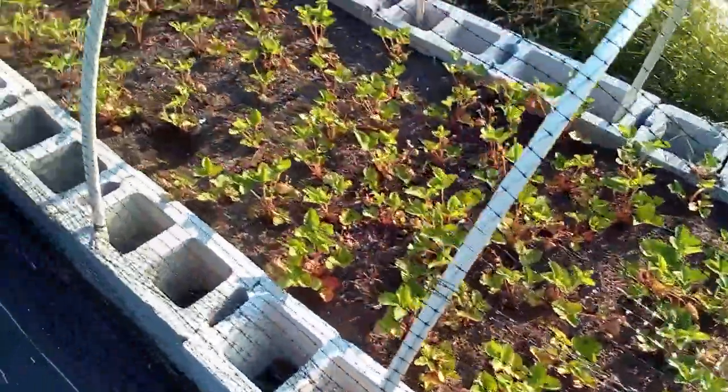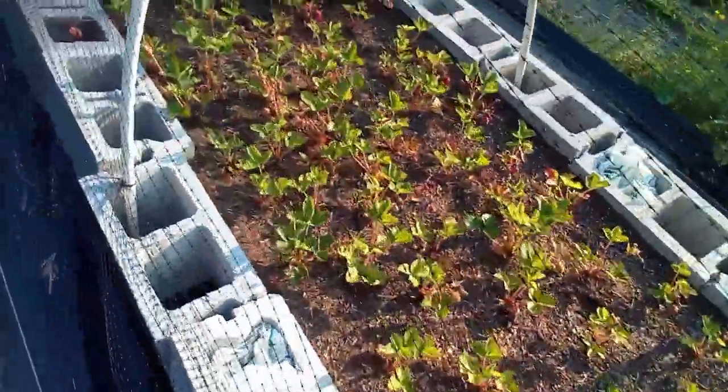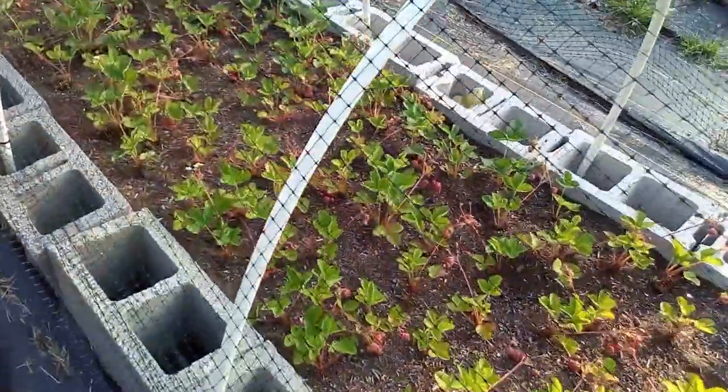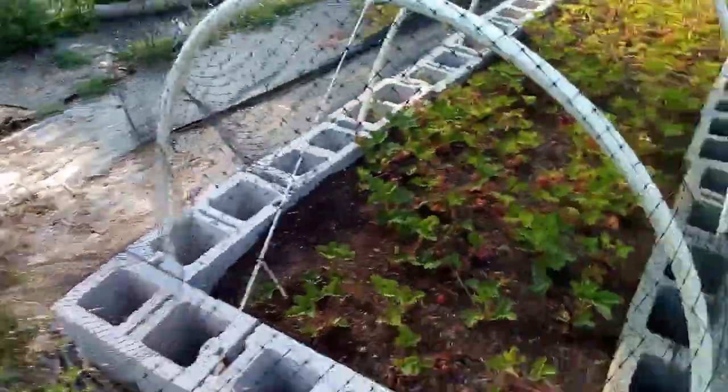strawberries. I've got a bunch of strawberries on them, not ready, but getting there. Oh, there's some that may be ready. But I have bird netting on it. Let me back up and show you.